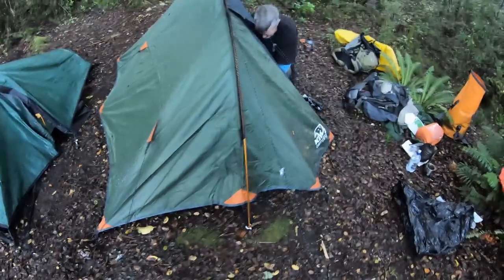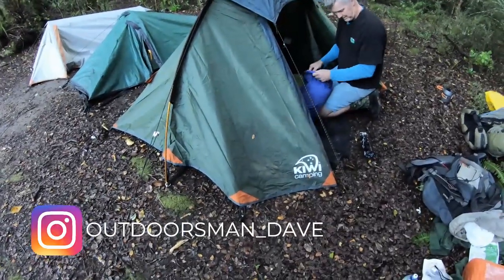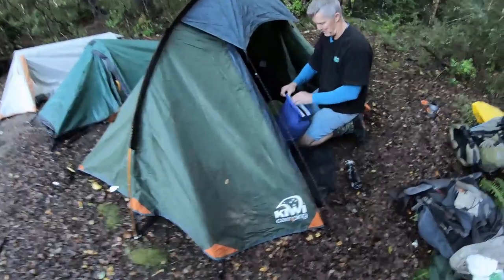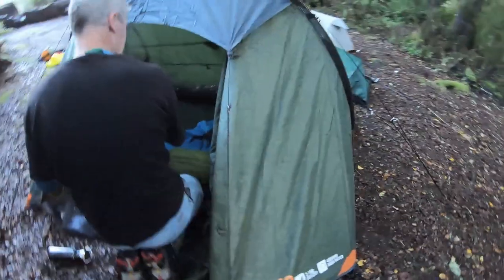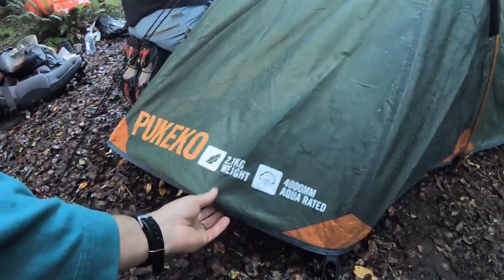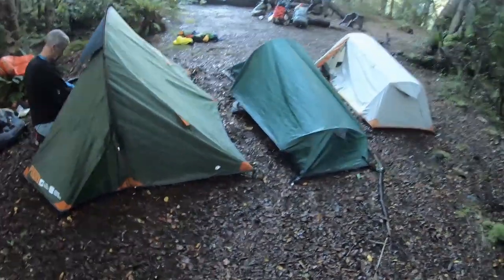John, on the recommendation of my 2.5 years of experience with the Pukeko, has himself purchased the Pukeko. What do you think, John? Up notch. Yeah, so John and Graham stayed the night in here. This is sold as a solo. Definitely room for two. As you heard, there's room for two. And this was purchased by John for $170, I think it was. 180. It's 2.1 kilograms, and that's a dual pitch. So yeah, that's all three tents.